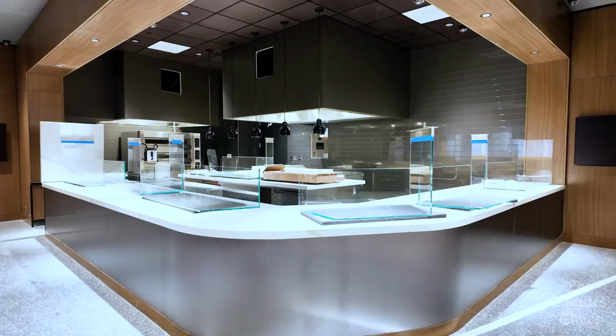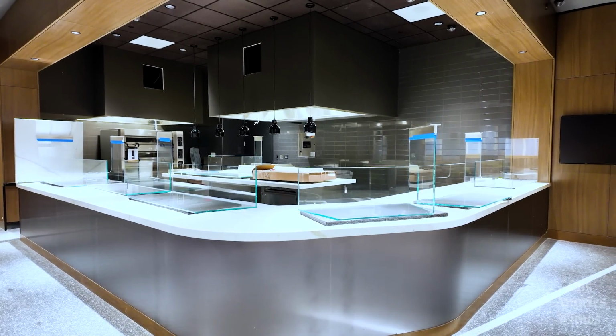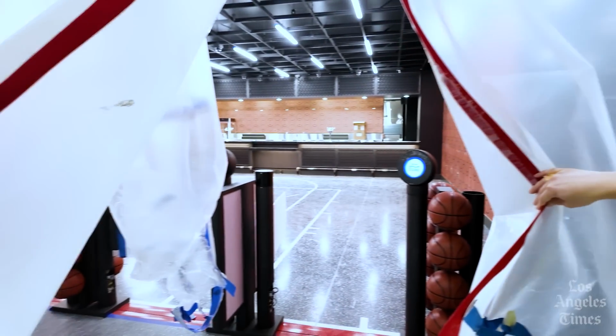There will be kitchens in each of the concession stands so that all the food is prepared fresh when you order it. There's also going to be a touchless ordering and paying system. And more importantly, they put in a lot of thought behind the food offerings that they have at the Dome.